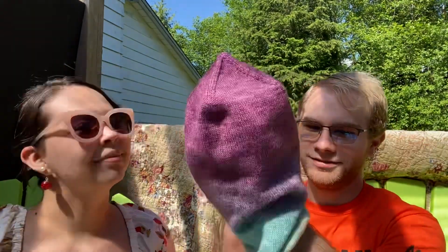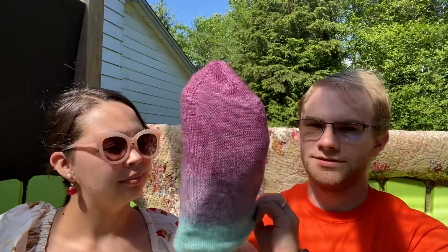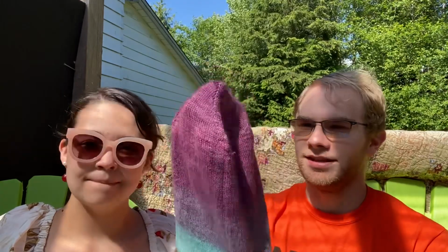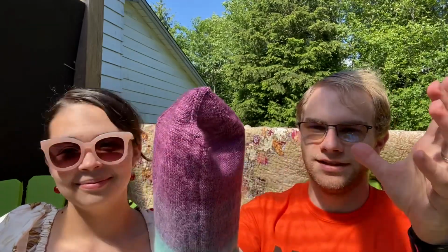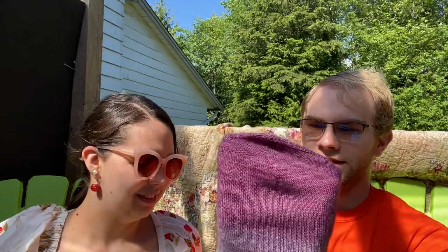Oh, that's pretty cool. You did it on size 2.75 millimeter needles. I think that's what the pattern said. I think so too. Pretty basic. You just start at one end. I started at the green end, and with a little start, you make it bigger, and then go down, and then make it smaller. So you're basically knitting two hats at once. It took me absolutely forever.